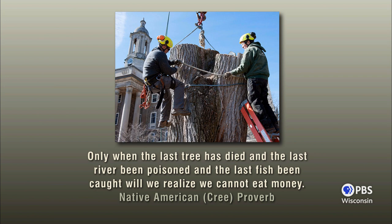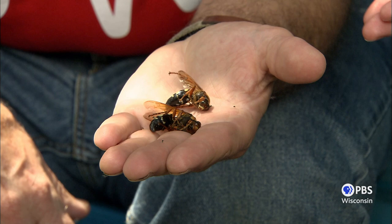If I saw these anywhere near me, I would run for the hills. These are the scariest looking wasp-like thing I've ever seen. We are at Allen Centennial Gardens on the UW-Madison campus, and I'm with UW Extension entomologist Phil Pellitteri to hopefully give us good news about these monsters.